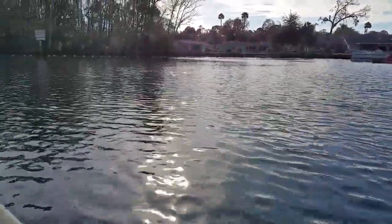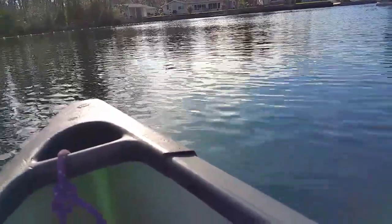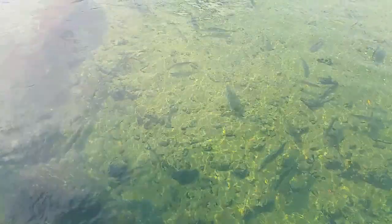But I can't show you manatees because they're just not here. That's all right. This is it, the old river. I don't see any. There's a turtle head. Okay, there we have it. Homosassa River. Here you go.